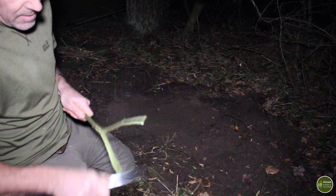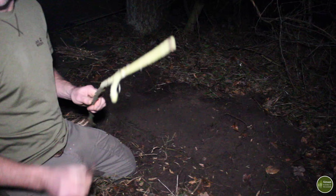I literally just need a fire to cook on, and for a little bit of the evening maybe the odd hot drink. So yeah, it should be enough of that. Something to cook on.